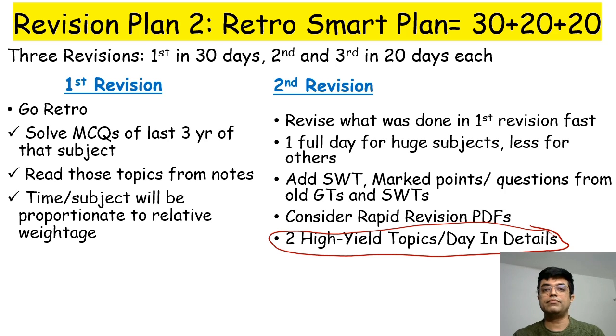So what are the high yield top points? You already know them. COVID-19 will always be important. Dementias like Alzheimer's disease and Parkinson disease will always be important. Multiple sclerosis, myasthenia gravis, Guillain-Barré, CNS and stroke localization, stroke management, they will always be important. So pick 2 high-yield topics per day and do them in detail, giving 20-25 minutes intensively.